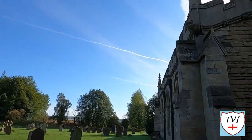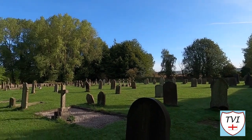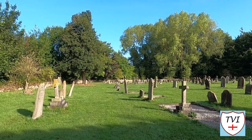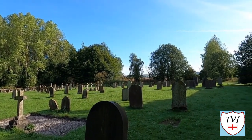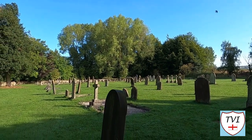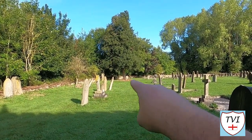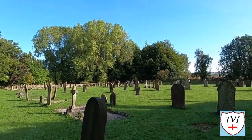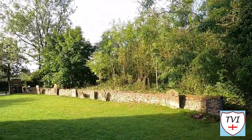More gargoyles around here, more pinnacles. And a fairly extensive old cemetery. There doesn't seem to be a newer part anywhere, unless it's right at the back over there, which it could well be. But this is very old. Lots of gravestones looking like they've been here quite a few years. And a few leaning too. Nicky always notices those, the ones that lean. Look at that one there. That one's definitely leaning. So, yeah. That's the churchyard. So, yeah, let's go back to the road and finish off the route.